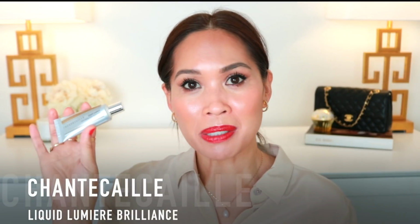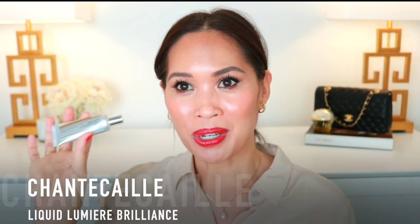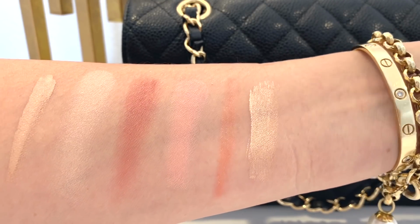And I also picked this up because I saw Allison Chase use this. I did cut that part out. I'm sorry, I coughed. Allison Chase used this Liquid Lumiere. So I picked mine up in Brilliance. So I want to try this out with this. I think that'll be really pretty. And then now I want to order the bronzer that goes with it. It's in the same kind of container, and I want to try them all together.